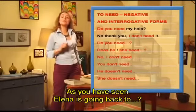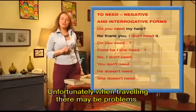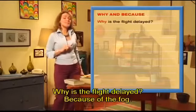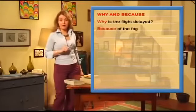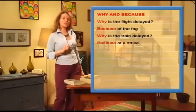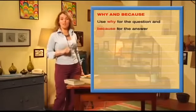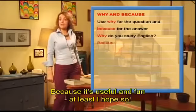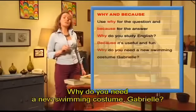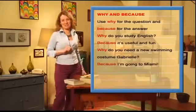As you have seen, Elena is going back to Spain. Perfect. You are brilliant. Unfortunately, when traveling, there may be problems. Why is the flight delayed? Because of the fog. Why is the train delayed? Because of a strike. So we use the word why for the question and because for the answer. Why do you study English? Because it's useful and fun. At least I hope so. Why do you need a new swimming costume, Gabrielle? Because I'm going to Miami.